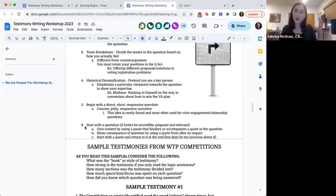So you have to weigh what the questions are asking and how important the quote really is for what's going on. It's really important you give context to the quote, either by explaining who said it or the context of what was said, or show the consequence of a question by using a quote from after its impact. I think that can be particularly effective and is better than sort of using a quote for the sake of using one. Okay.